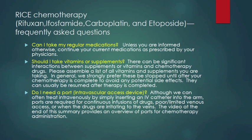Do I need a port or intravascular access device? Although we can often treat intravenously by simply inserting an IV catheter into the arm, there are times when ports are required due to poor or limited venous access, continuous infusions of drugs, or when the drugs are irritating to the veins. We're going to show a brief video at the end of all of this video to provide a summary for ports for chemotherapy administration.